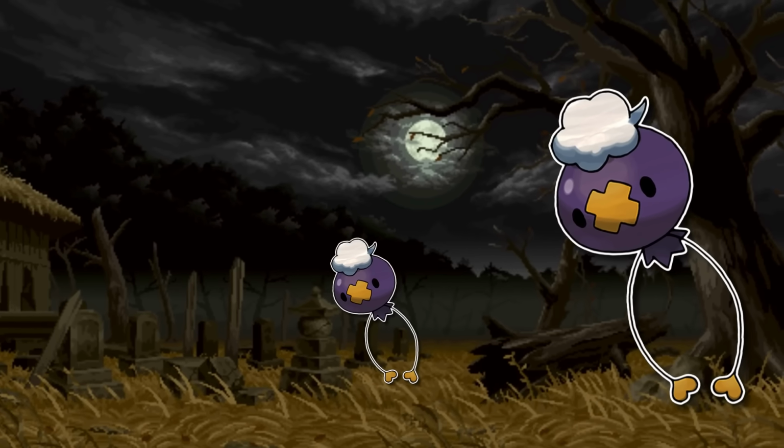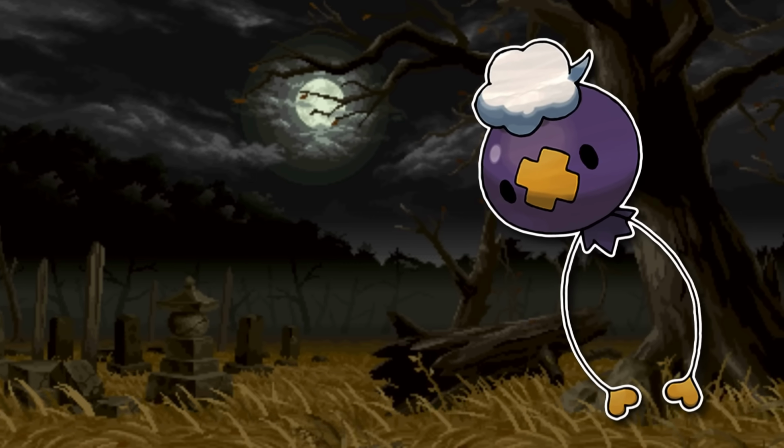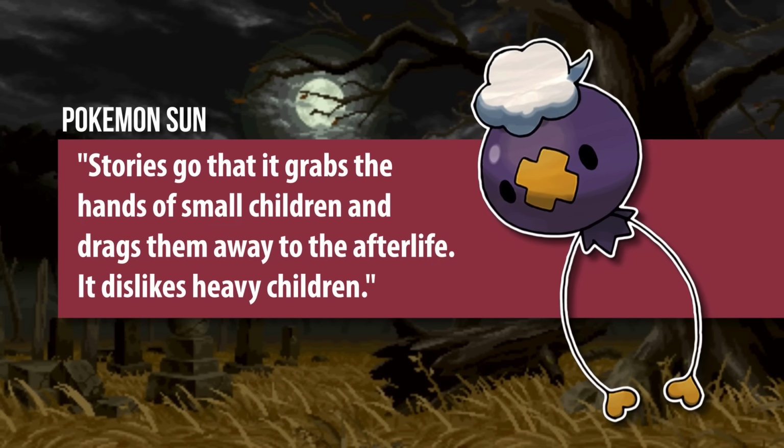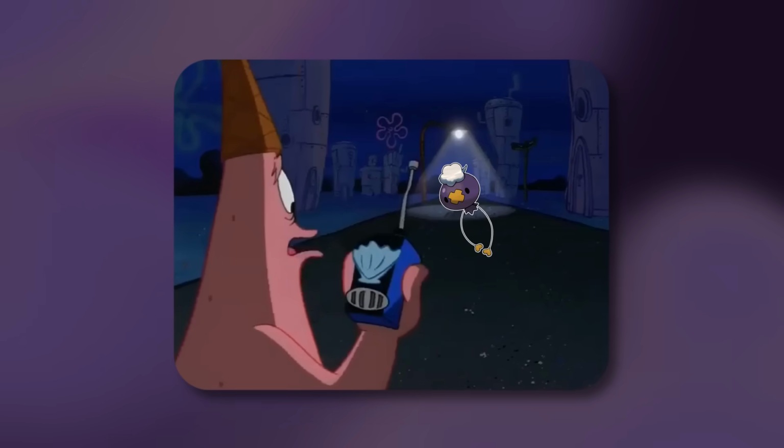So this little balloon has a recurring theme of being weak. I mean, it can't steal heavy children and gets blown around by the wind all the time. Heck, in Sun's Dex entry, it even states, stories go that it grabs the hands of small children and drags them away to the afterlife. It dislikes heavy children. No fat kids! But yeah, they just drift around. Hence the name, actually. There's even a little Easter egg of it floating in the background of the Palkia Dialga fight if you fight it on a Friday. He's just standing there, menacingly! As both balloons and wandering spirits do. Moaning and meandering, trapped between our realm and the realm of the dead, unable to move on.